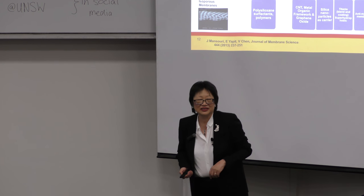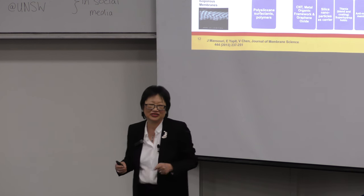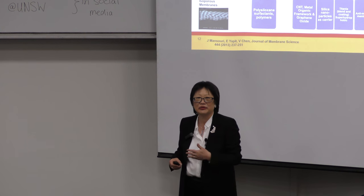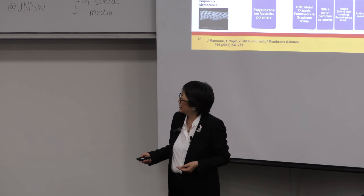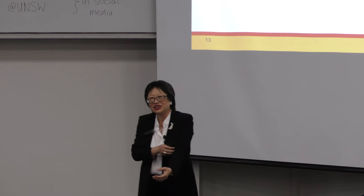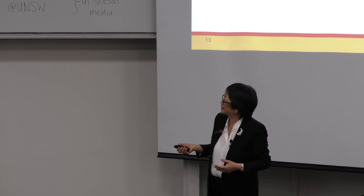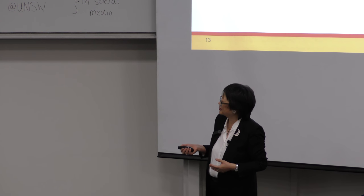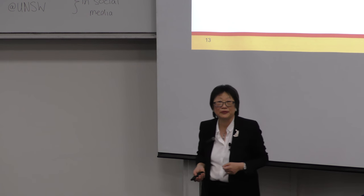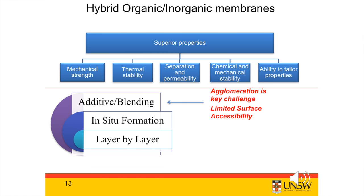Nanocomposite membranes are the ones that I'm going to focus on today because they're giving us a different handle, a different lever, to tailor membrane materials in a way that we haven't been able to do in conventional polymer synthesis. So the opportunity now is even looking at hybrid materials. I'm talking organic-inorganic composites. Usually when you talk about nanocomposites, you're looking at mechanical strength and thermal stability. But really, we're thinking about whether there are better ways to improve separation and permeability, and both chemical and mechanical stability. And as I said, it gives us another lever to change the membrane properties.